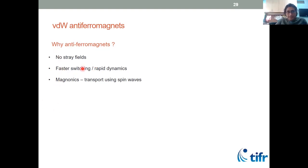And it has been shown that the switching speeds of antiferromagnets can be at a much smaller time scale. Typical ferromagnets switch in about nanoseconds, and antiferromagnets can be made to switch on a time scale which is 100 times smaller than a nanosecond. The other reason for the interest is using spin waves, combining that with the fact that you don't have any stray magnetic fields in these materials, and the fact that you can launch spin waves, which is desirable for making some kind of devices.